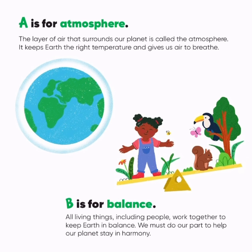A is for Atmosphere. The layer of air that surrounds our planet is called the atmosphere. It keeps Earth the right temperature and gives us air to breathe. B is for Balance. All living things, including people, work together to keep Earth in balance. We must do our part to help our planet stay in harmony.